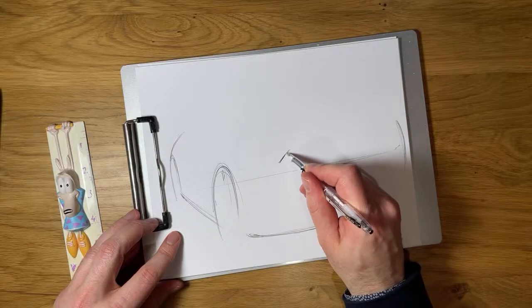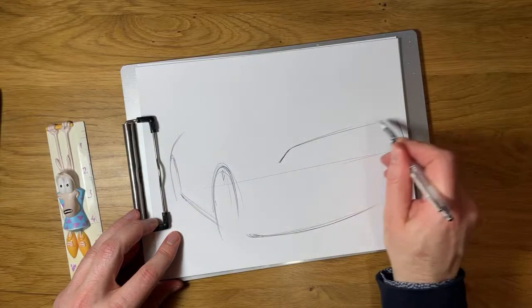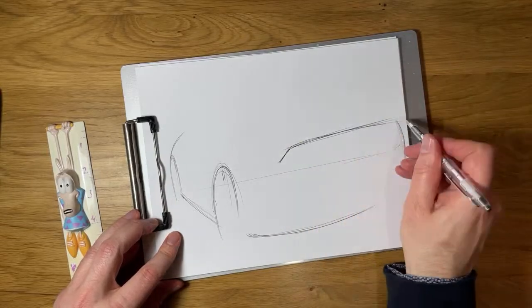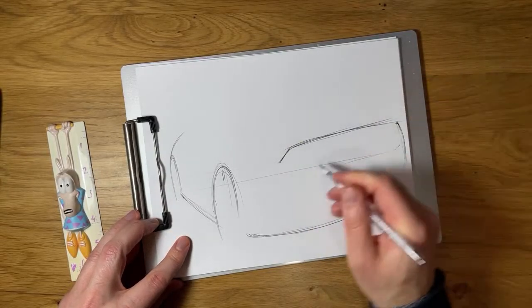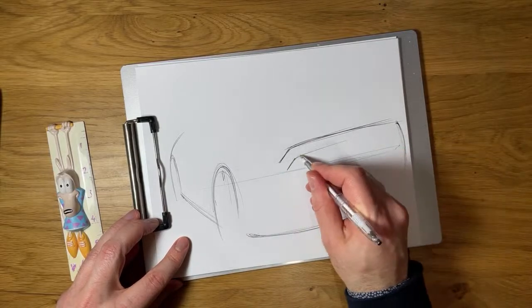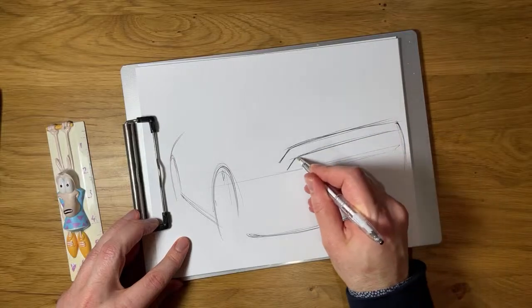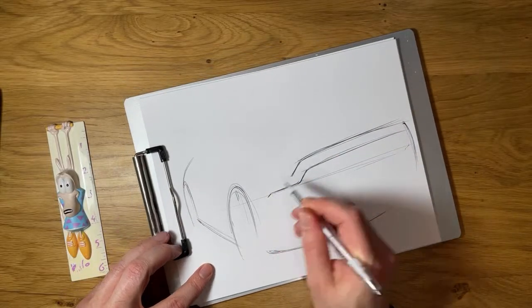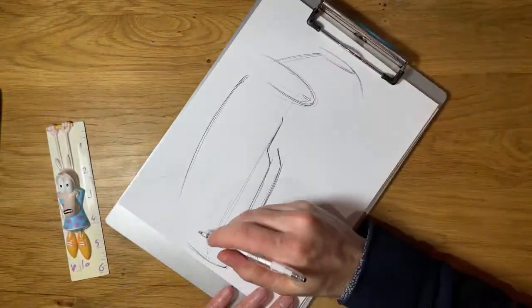Let's start with the back view. And so thinking in those reductive terms of what can we take away, I'm just trying to think of how simple I can make this.